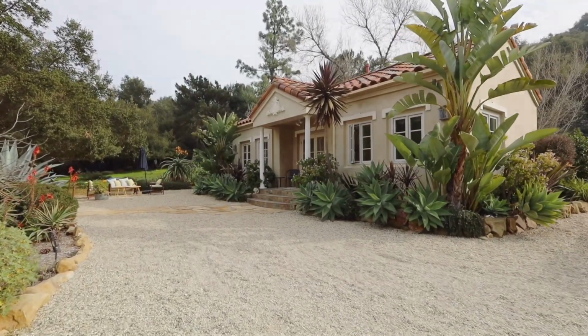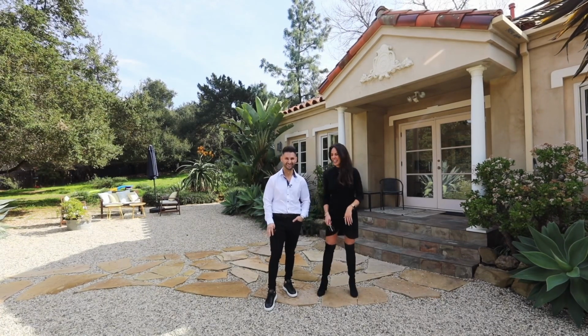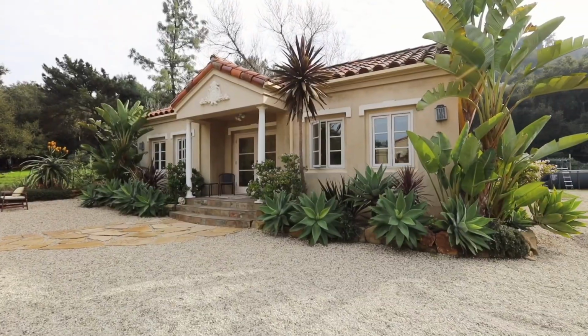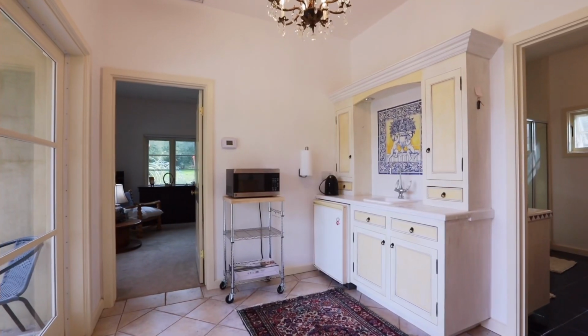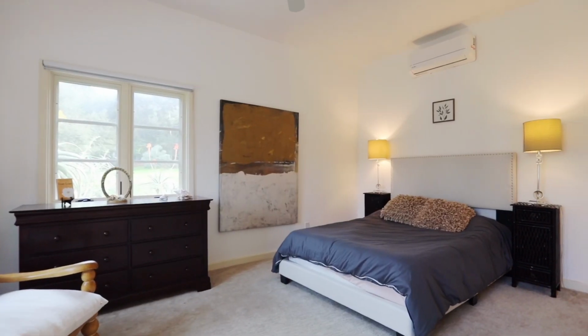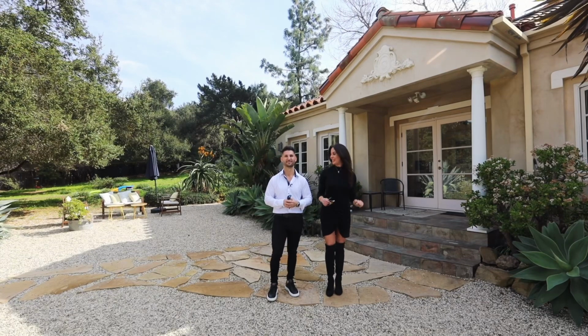So we're in a completely different part of the lot now. In front of the guest house. You need a map to get around this place. This is a completely detached structure, 2-bed, 1-bath. Could be a great Airbnb, gym, office, guest units. Your guests can stay comfortably and separately in their own house.